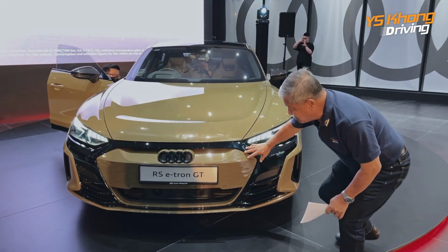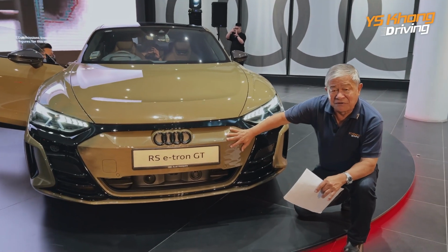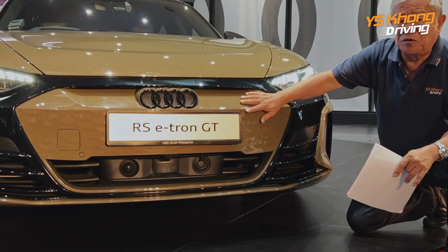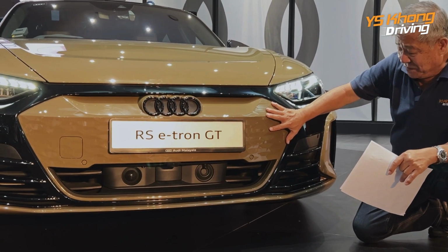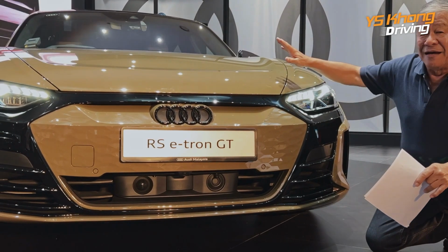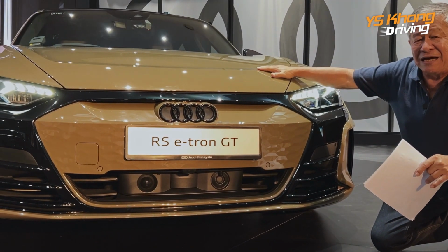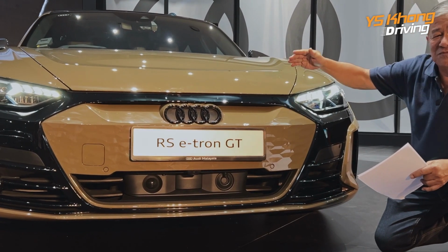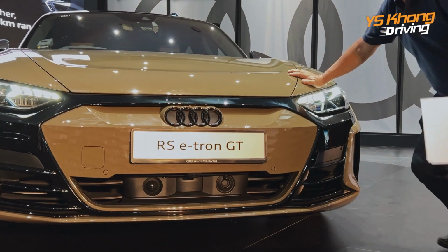And at the front, of course, you don't have a large grille, the characteristic Audi grille, because electric cars don't require so much cooling. And it's very wide, very nice. There's nothing much inside here except for the electric motor and the control systems, and also a small little frunk. We'll see if we have time to look at it.